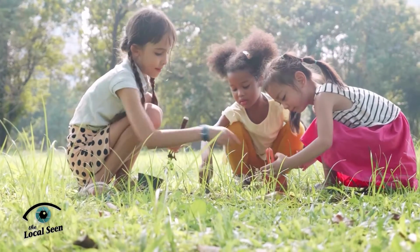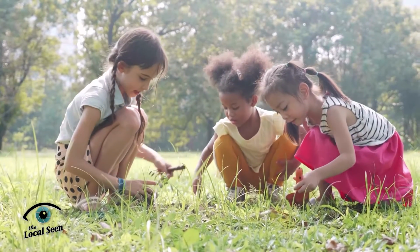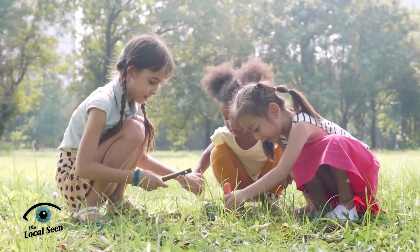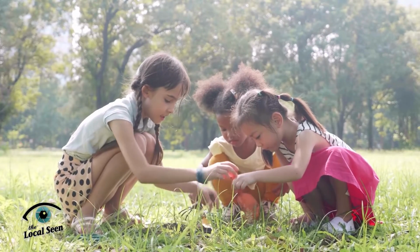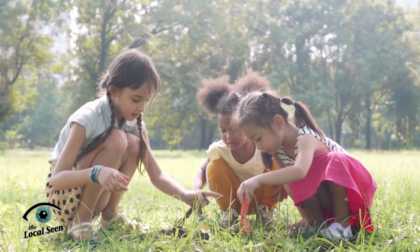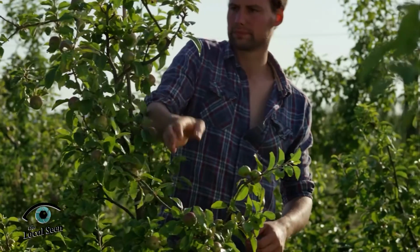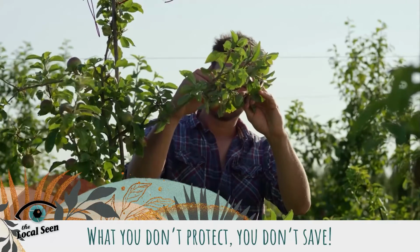And for many of us, when we were young, we roamed and we played in the woods, and we developed a love of place. And with children inside so much more, they're not developing that. And the earth really needs people who are connected to it. What you don't know, you don't love. And what you don't love, you don't protect. What you don't protect, you don't save.